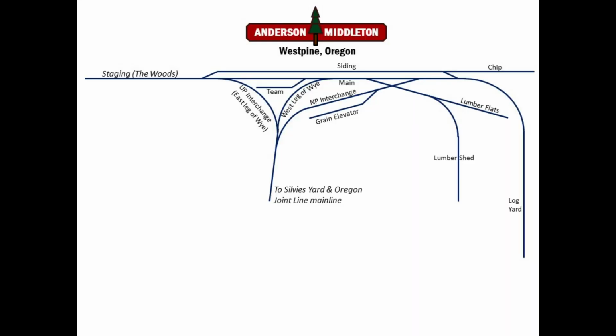Let's take a look at the track plan for Westpine. To the left is the staging track for the log train, to the right is the mill complex, and in the middle is the Y, which is the connection to the rest of the Oregon Joint Line.